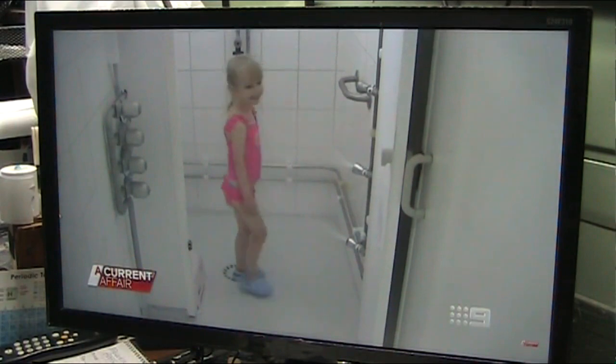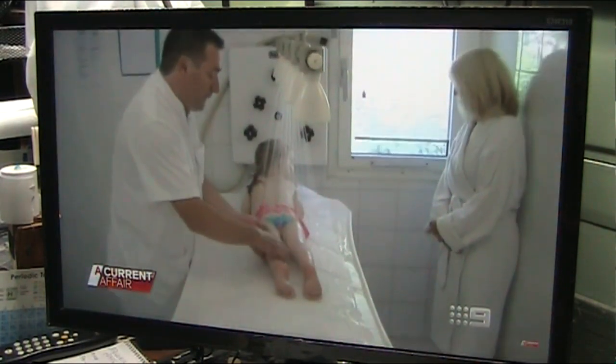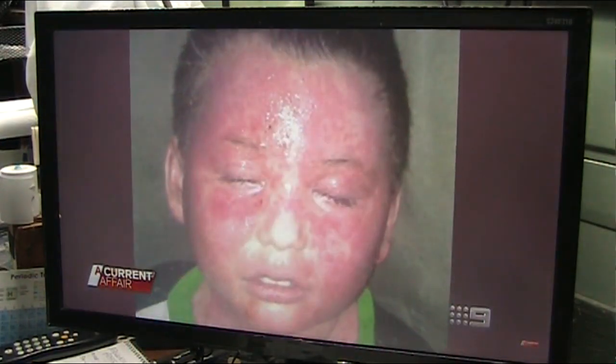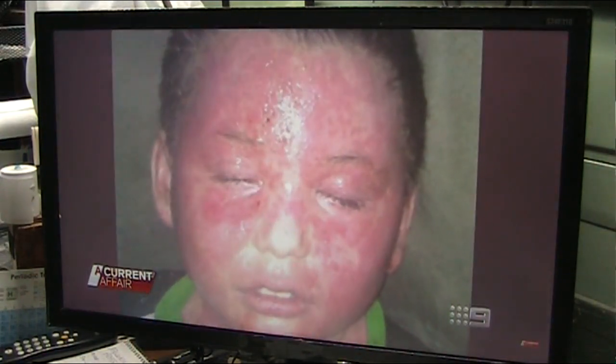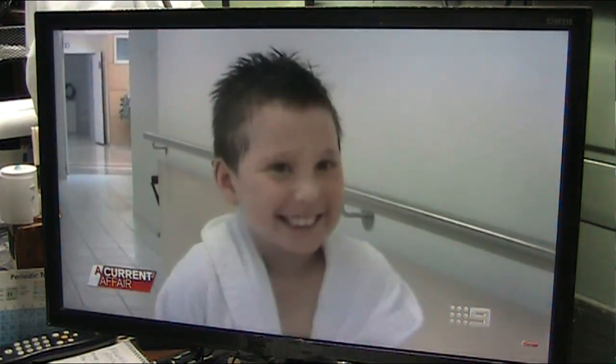For 3 weeks, local water was sprayed onto her body and massaged into her skin. We found others like American boy Aiden, who arrived like this, and 2 weeks on was transformed.